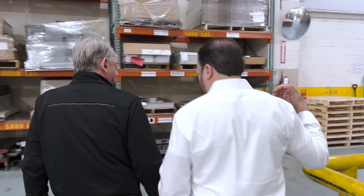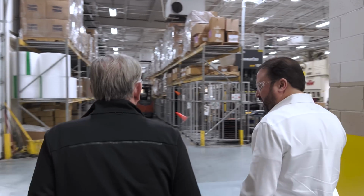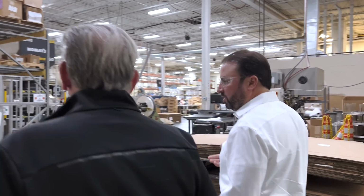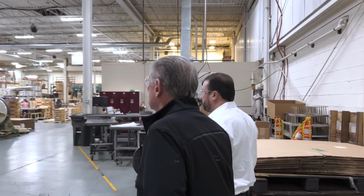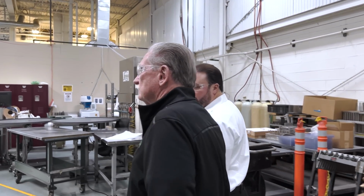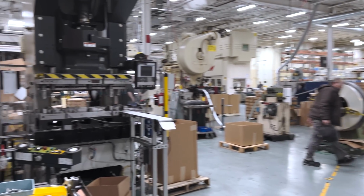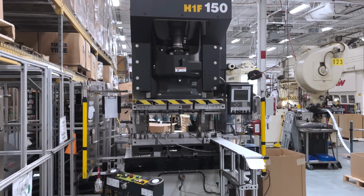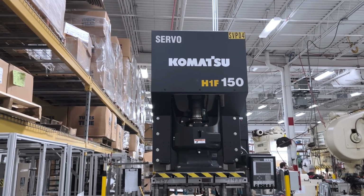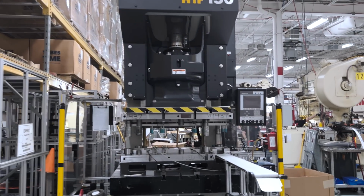This is where we have 30 tons all the way through 160 tons. This edition is where we have the even larger equipment. This edition was put in 1997. And we have presses here, all Minsters, ranging from 100 tons up to 450 tons. And one Komatsu press here as well, which is a servo press. Yeah. I will tell you, Komatsu, I do like Minster. Komatsu is one of my favorite presses.